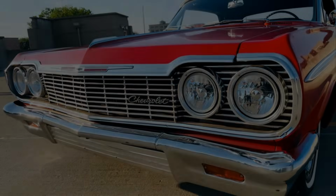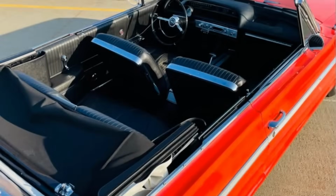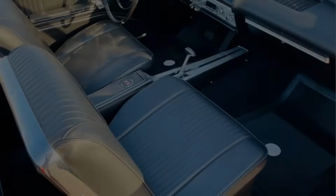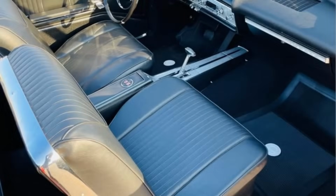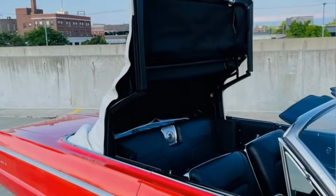Mechanically, this Impala SS has benefited from extensive recent maintenance, with nearly all work completed within the last 150 miles. A long list of new parts includes updates to the fuel system, ignition components, plugs, wires, HEI distributor, belts, water pump, clutch fan, and oil and filter. The brakes and power steering system have also been refreshed, contributing to a dependable and comfortable driving experience.